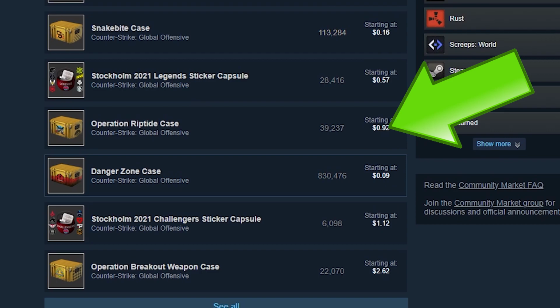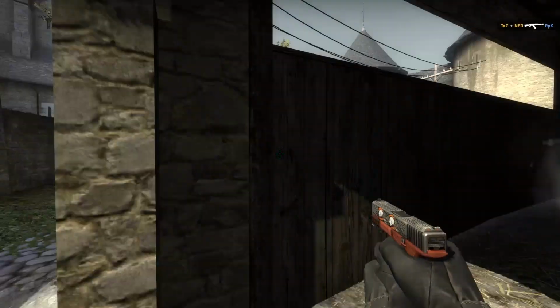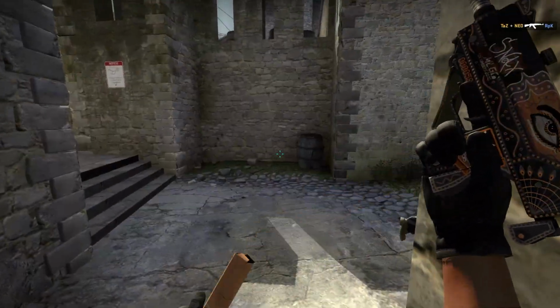Now, things like the Danger Zone have actually dropped quite a bit in quantity anyway. This was over 1 million. Now it's at 830,000. I'm sure people are opening those, but most of them are probably in people's inventories. I would count an extra maybe 5 million in people's inventories, maybe a little more, possibly up to 20.